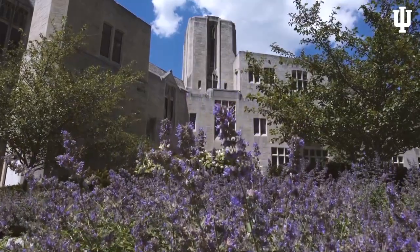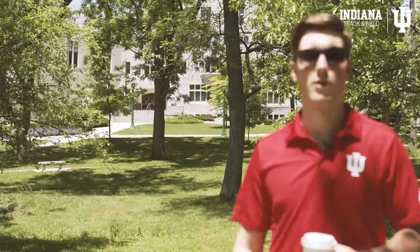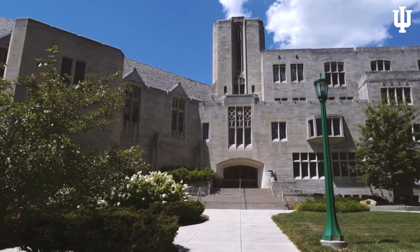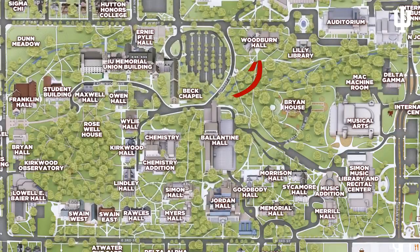We're standing in front of Woodburn Hall. Woodburn has the largest classroom on campus. I think it has capacity for 420 students, which makes it the smallest, largest lecture hall in the Big Ten. Now, I think only 7% of IU's classes are over 100 students. The student to faculty ratio is 16:1, and the average class size is around 30 or 33 students. So you'll have some big classes, but especially as you get into the higher level courses of your major, it'll get smaller and smaller as you go along.